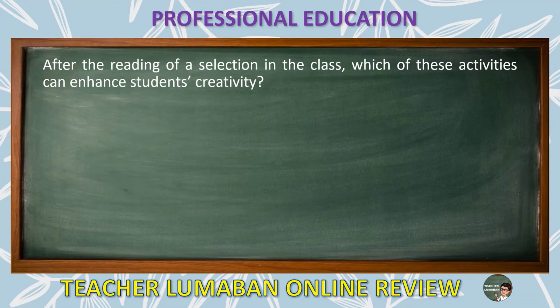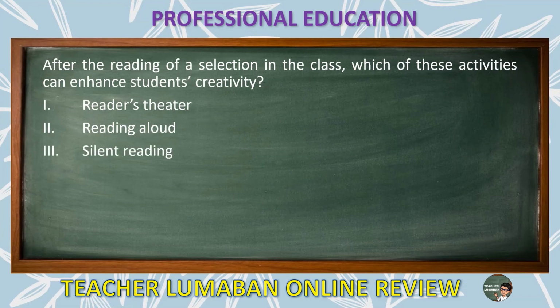After the reading of a selection in the class, which of these activities can enhance students' creativity? Roman numeral 1. Reader's theater. Roman numeral 2. Reading aloud. Roman numeral 3. Silent reading. Letter A. Roman numeral 1 only. Letter B. Roman numeral 2 only. Letter C. Roman numeral 3 only. Letter D. Roman numerals 1 and 2.